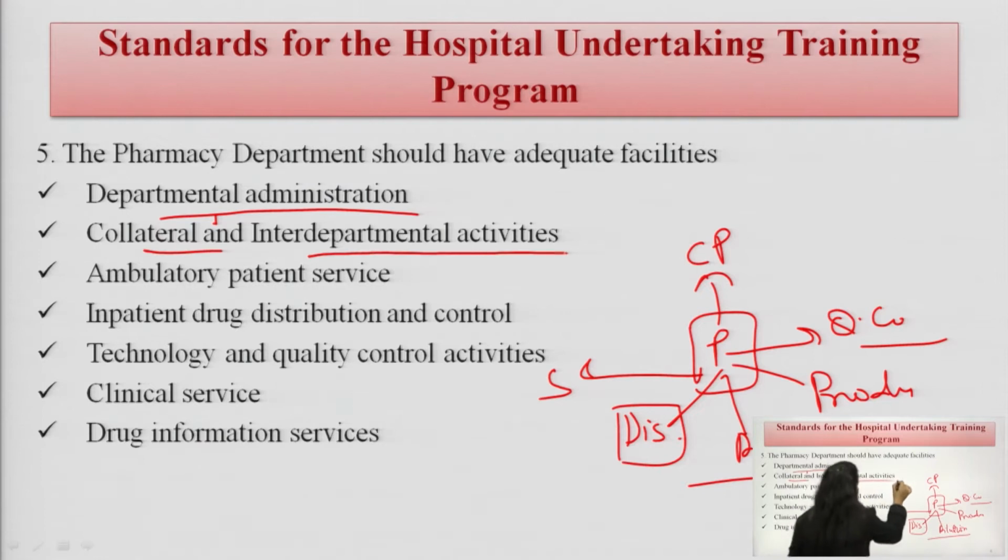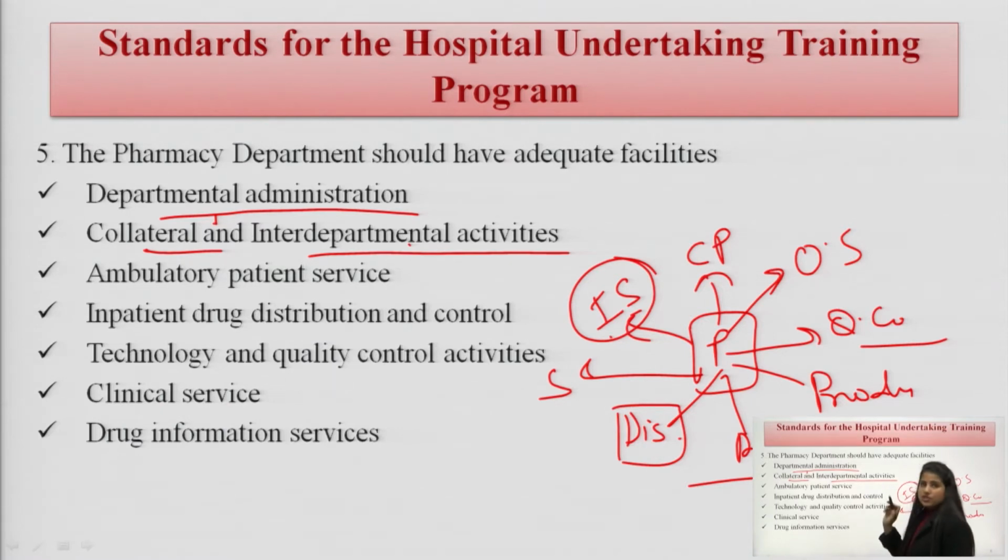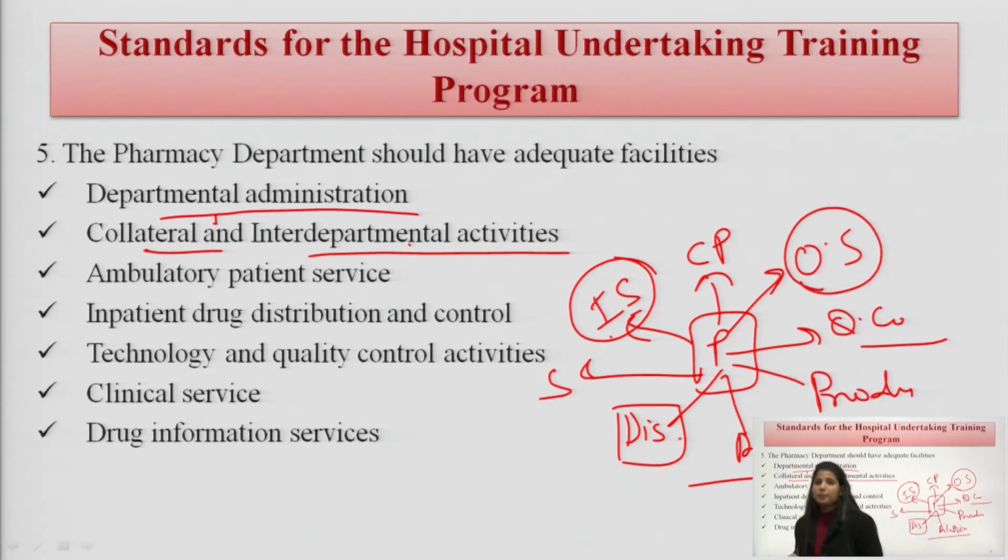Next is the collateral and interdepartmental activities. It is not like the pharmacy will do the activities in their own department. The pharmacy will interact with other departments of the hospital as well. So there should be collateral and interdepartmental activities. Another is, in the pharmacy there are also inpatient services and outpatient services. Inpatient services means the services given to the patients who are admitted in the hospital, whereas outpatient services means the services given to the patient who comes and goes back home and then comes again for follow up. So these types of services should be given by the pharmacy department. Ambulatory patient service means outpatient. Another, inpatient drug distribution and control.